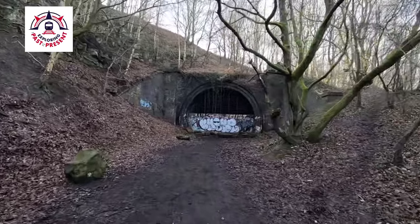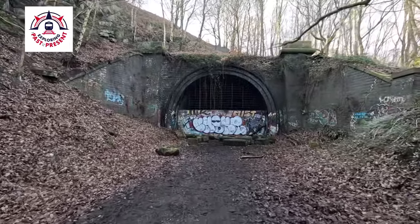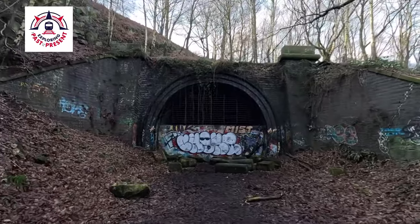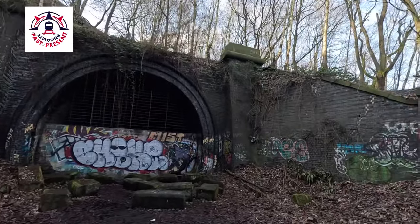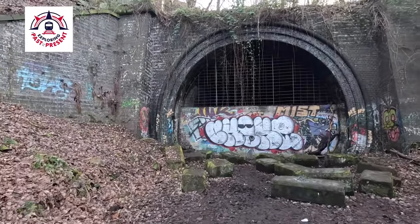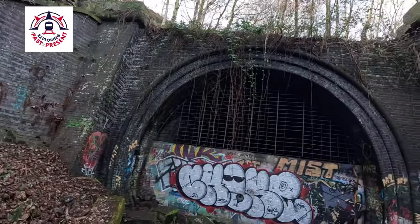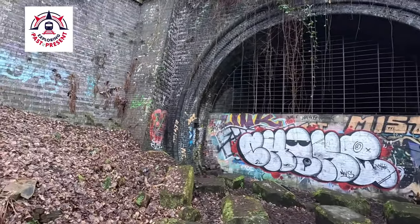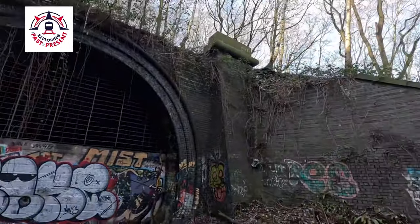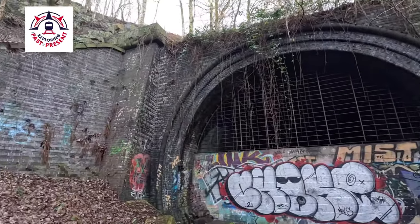It was built out of blue engineering brick, and it was a length of 225 yards with a slight curve. You've got two wing walls on each side, and you can see the coping stones. It is quite derelict inside. There are a lot of loose bricks on the outside of the portal, six bricks thick on the outside. And trust me, the inside is something I would not recommend. The other side of the tunnel is filled in. So there you go, that was the Ardsley Tunnel portal.